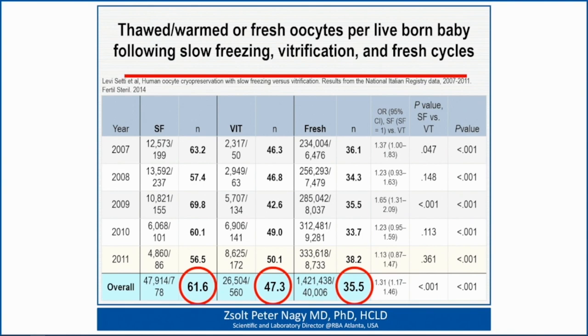What you see here, and the most important part, is circled in red at the bottom of the slide. It shows that when you use fresh eggs, you need about 35 eggs to have one baby. When you use slow frozen eggs, you need about 61. And when you use vitrified eggs, you need about 47. So vitrification is definitely much more efficient than slow freezing.